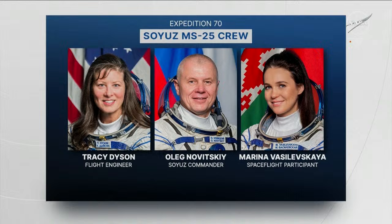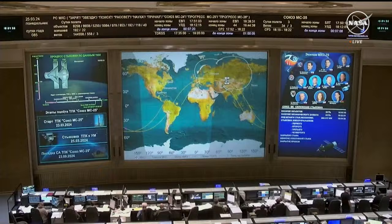18:04:15, and at 18:04:15, we started the automatic monitoring. And the pressure measurements, please report. Yes, in the SA descent module, the pressure is 8 to 9. In orbital module, BO, the pressure is 801.